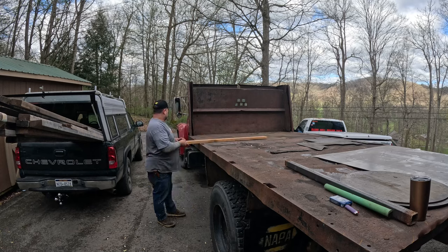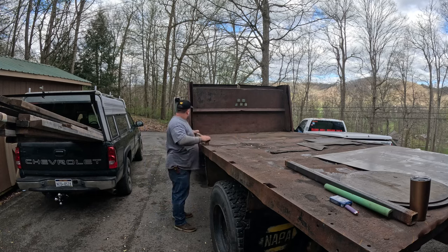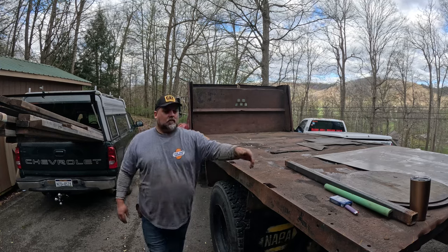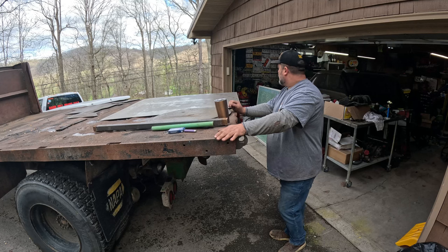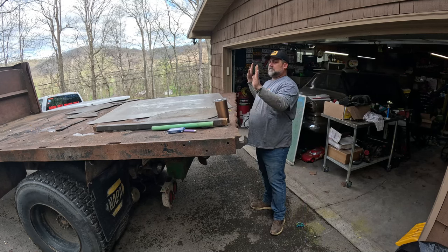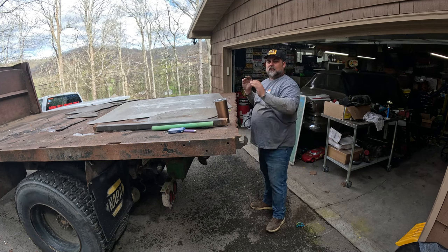It's fitting there, so it can run the whole length, with forks up between it, just like a regular stake body. However, across the back, I want an actual gate. The gate's got to open this way, because I know it won't get in the rocks.